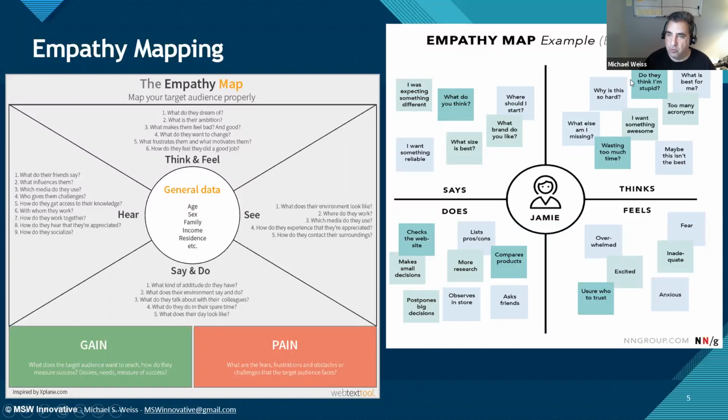So what is Jamie thinking? What thoughts are going through her head? And what emotions? Now, the difference between these can sometimes be confusing, but just try and separate them out. These are thoughts, things going on in their head. What emotions is she having? And then we can start to build our persona of Jamie.